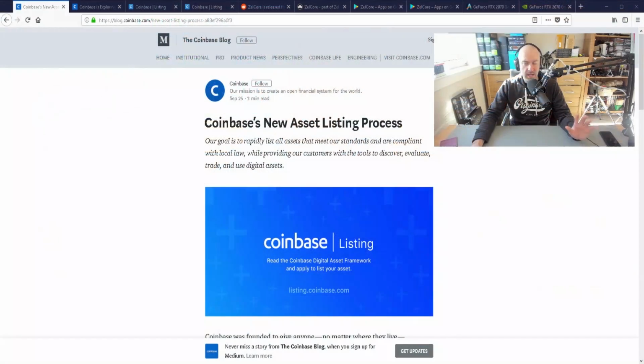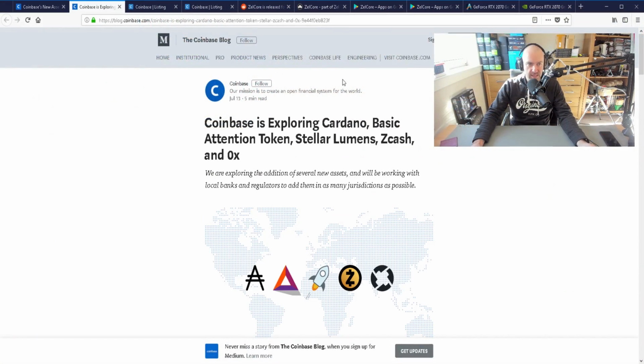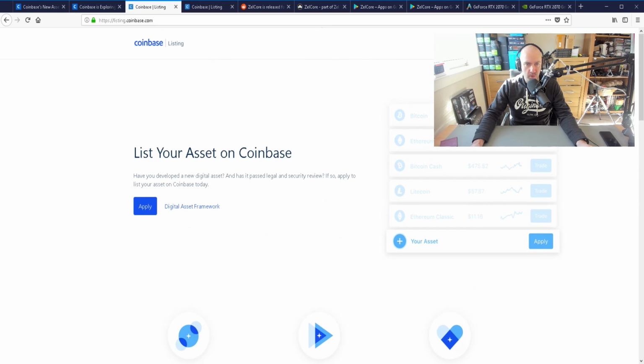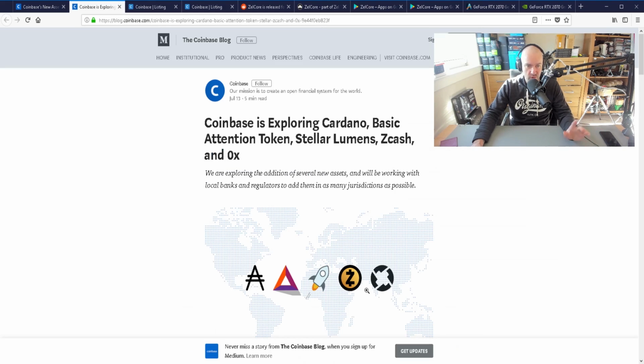Coinbase has always had a limited number of coins, and in fact, you can even see that on the page here. You can see that right now all they've got is Bitcoin, Ethereum, Bitcoin Cash, Litecoin, Ethereum Classic. And sure, they are going to add all these coins at one point, I have no doubt. But up until now, they really have had a very, very limited set of coins. So, yeah, this is a game changer.